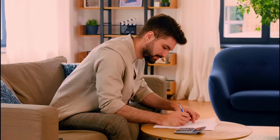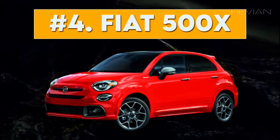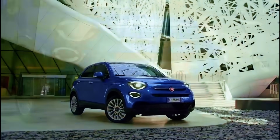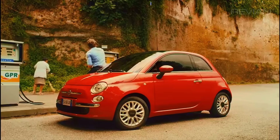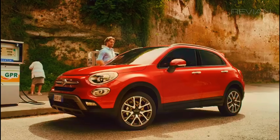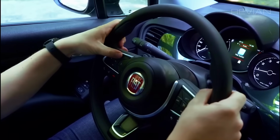Next up, a national bestseller, a Fiat that everyone loves, until they see the repair bill. Number 4. Fiat 500X. You see it everywhere, in cities, by the beach, at every dealership. It's Fiat's modern crown jewel, the 500X. Cute, high-riding, affordable. But inside this crowd favorite hides an engine with a nasty reputation.